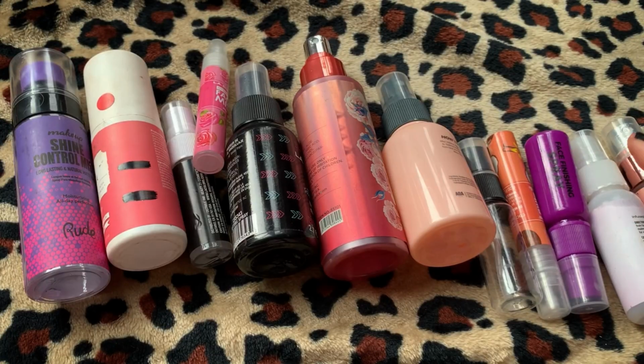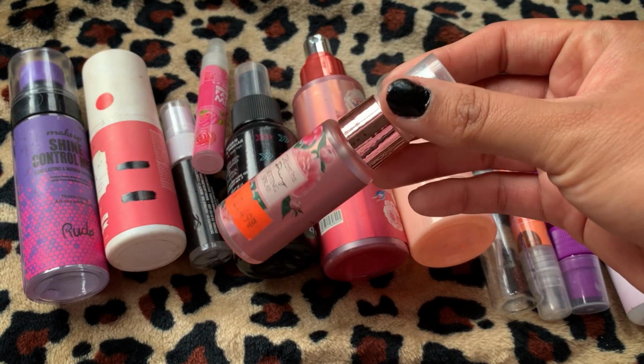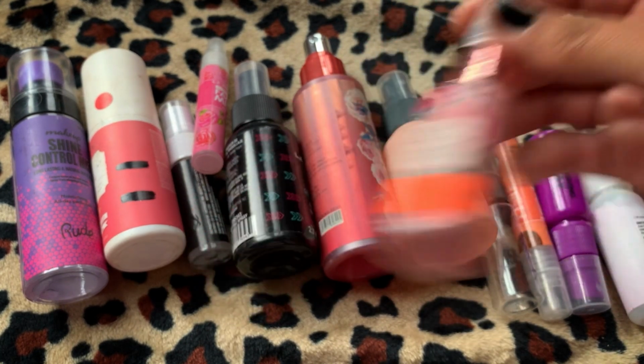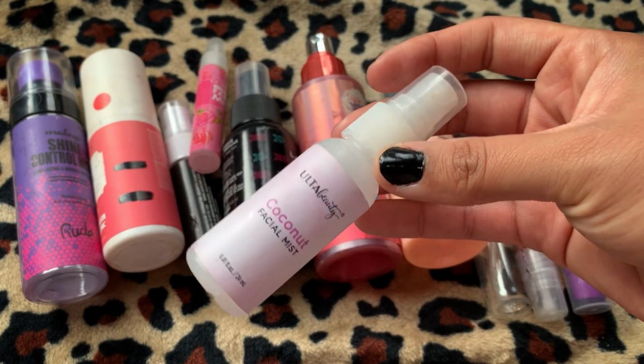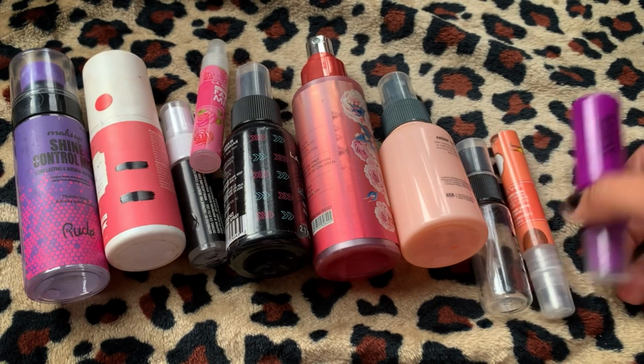I did go ahead and use up a total of 12 setting sprays. The first one here is the Beauty Creations Peony setting spray. I already have a backup of this in full size. This is so good. We have the Ulta Beauty Coconut Mist. This one actually came in a set that I purchased from them. I thought this was okay. It did smell really good, but obviously wouldn't repurchase.